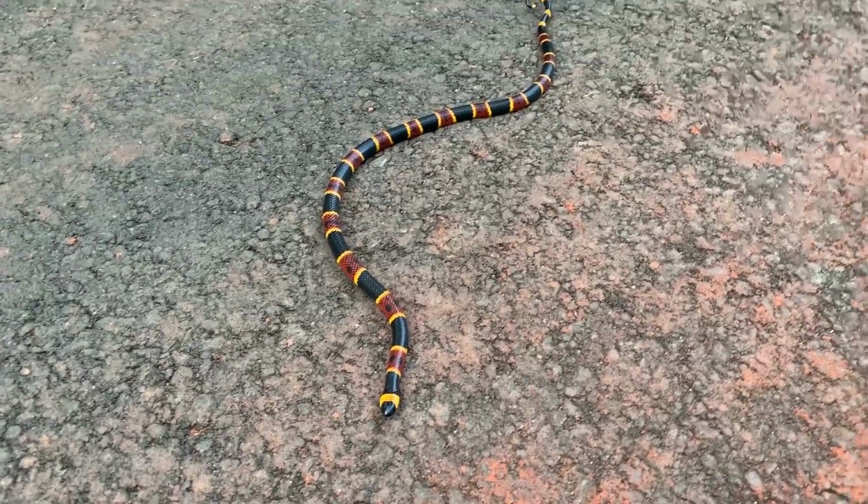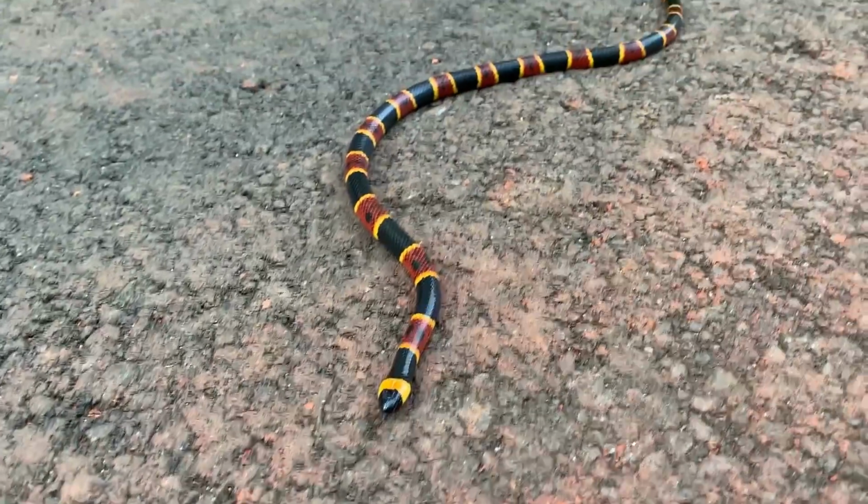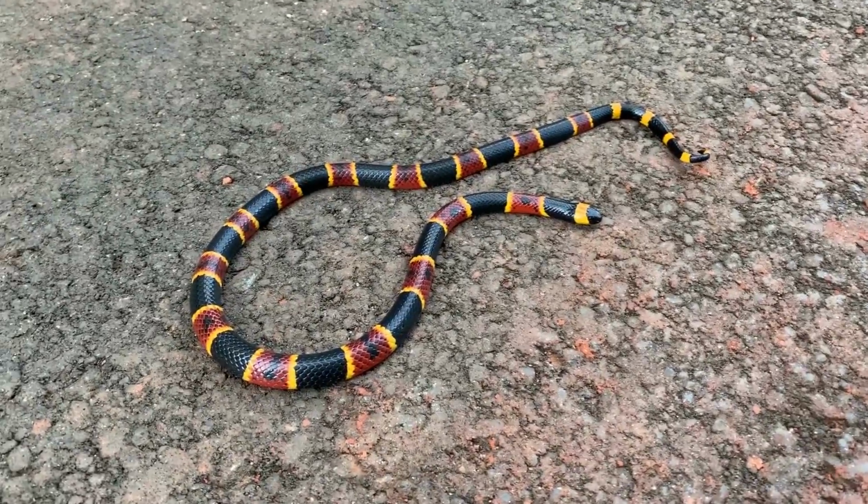Look at this snake. This is my first Georgia coral snake. And oh my God, it is so perfect. So perfect. That is amazing.